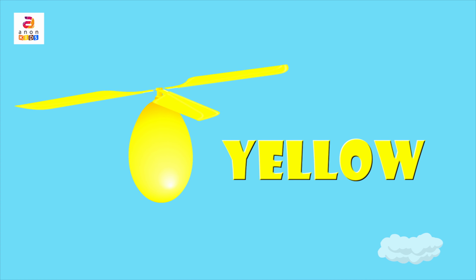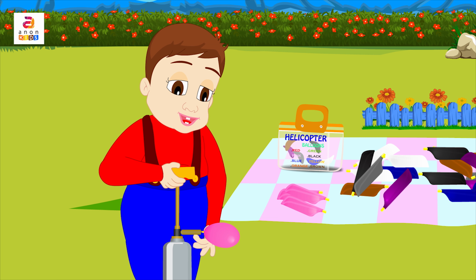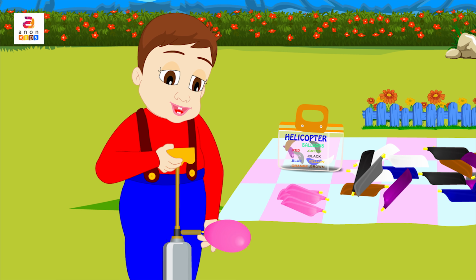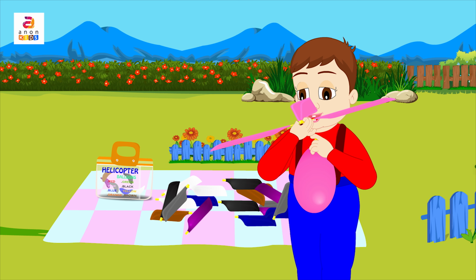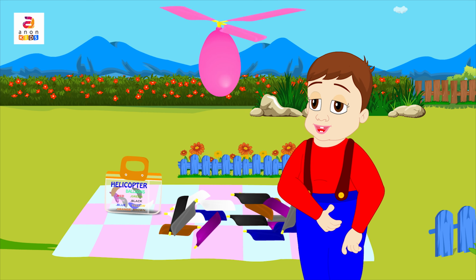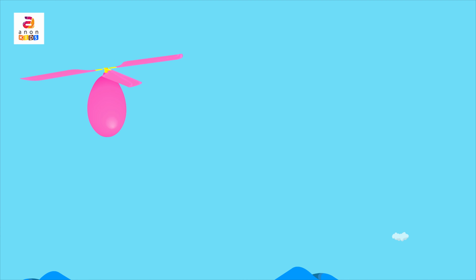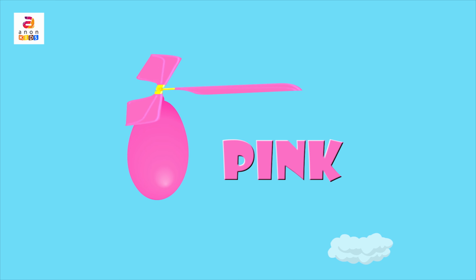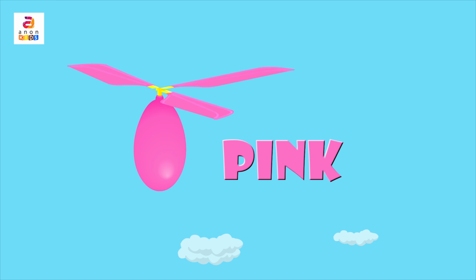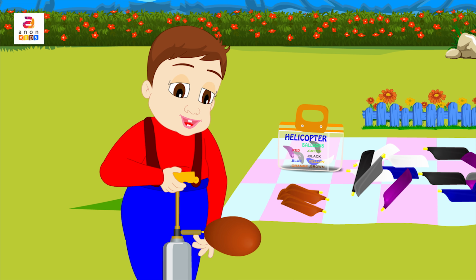Y-E-L-L-O-W. It's yellow color. Oh, my favorite color pink. The lovely pink. He has got many more. Pumping the next balloon.